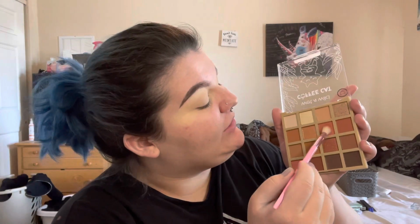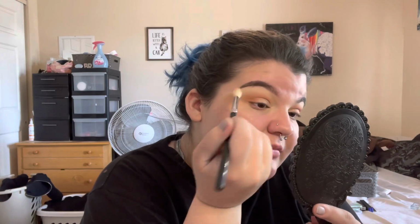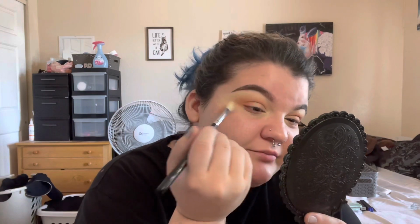I'm also going into this shade right here. Okay, I'm just going over with that initial transition shade to blow this out a little bit, just so it's not so harsh, because I want this to be light. I don't want the full pigment, but I want it to just give a little bit of depth.